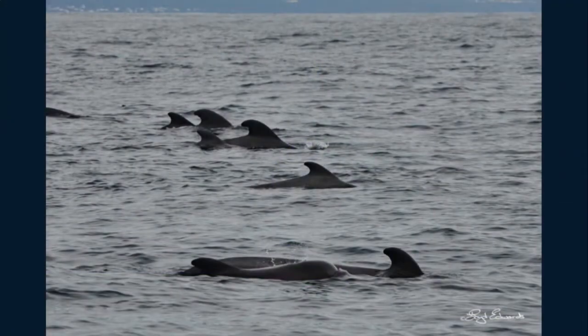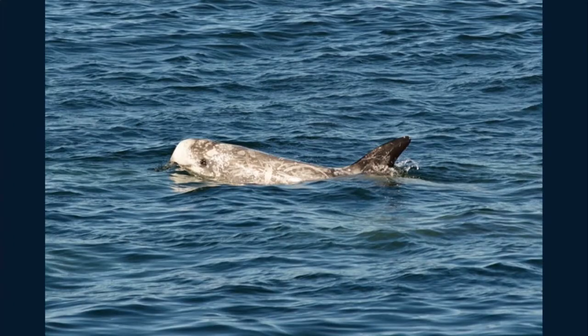This is a close relative. This is a pilot whale. I saw pilot whales off here in a school of about 200 once, about 10 kilometers off Cape Recife, the long-finned pilot whales. Also very closely related.